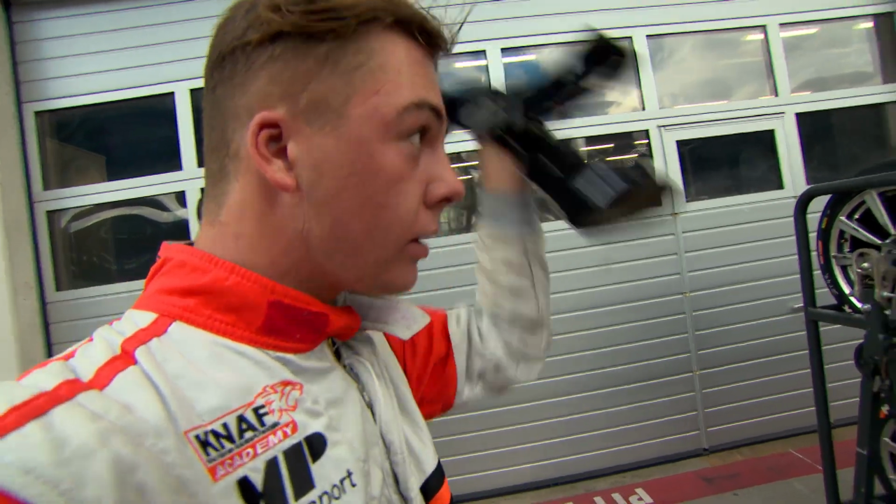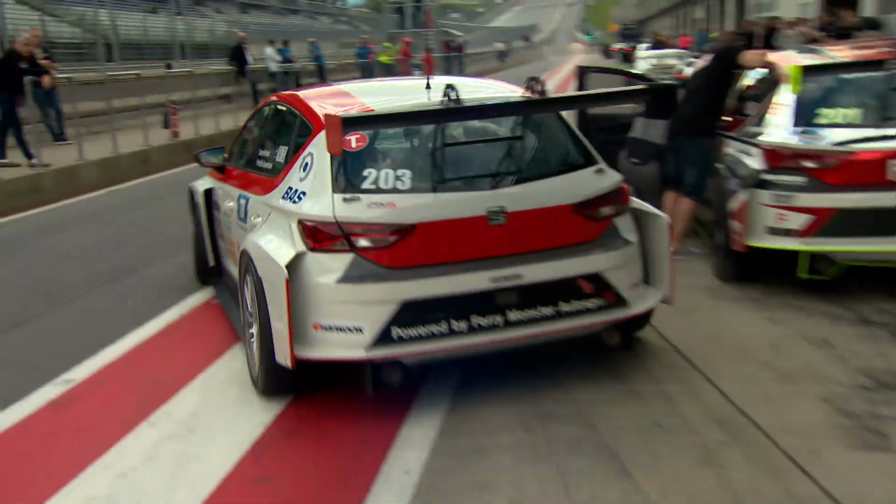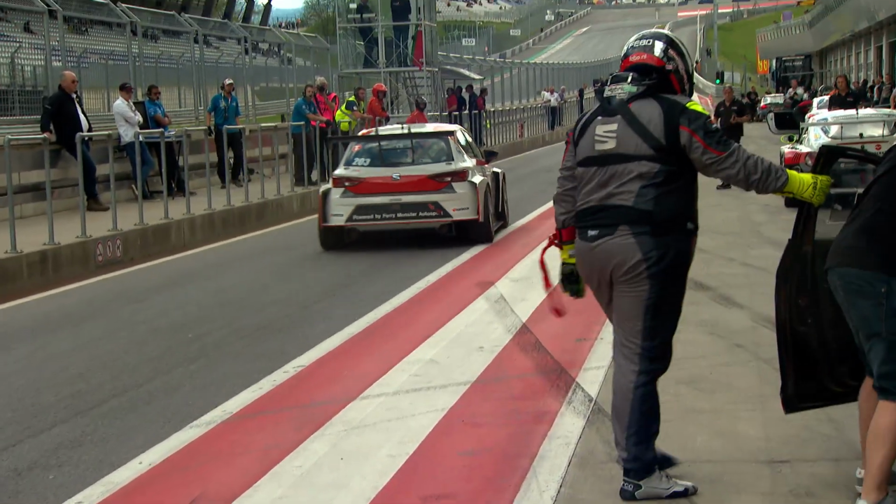Well, Danny had brake problems, it seems. He said, I had to pump the brakes, push the pedal all the way to the floor to get some pressure, pump it on the straight, so it was almost impossible to drive. We're just going to have to hope that it holds out to the end. If it had got any worse, I'd have had to have stopped. It was really close to being dangerous.